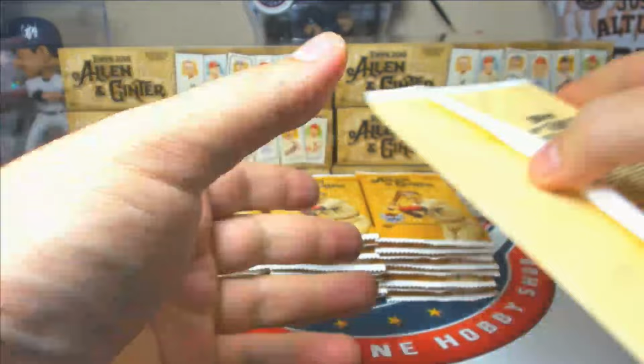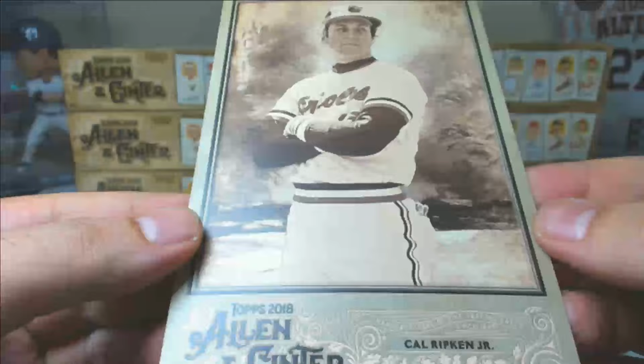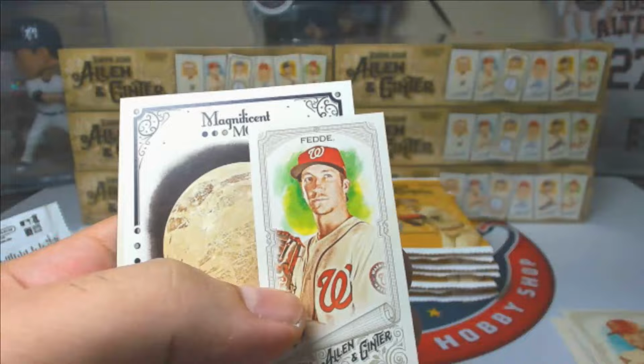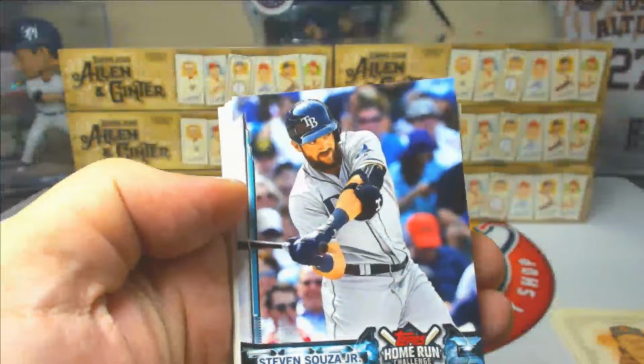Boxer. Cal Ripken Jr. That'd be pretty good to get autoed. No, not on this one, though. Ripken Jr., box topper. Brinson, high number, SP. Fetty, high number, mini rookie, SP. Base, yeah. Still looking for that glow in the dark. Souza Jr., home run challenge card.